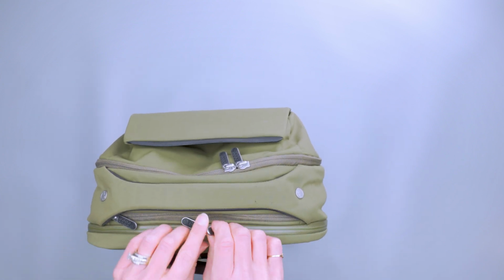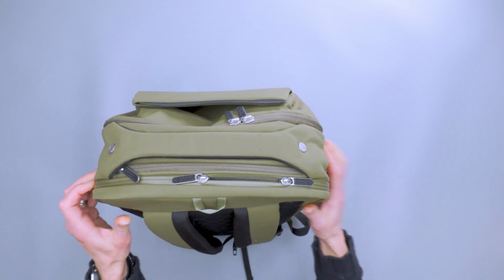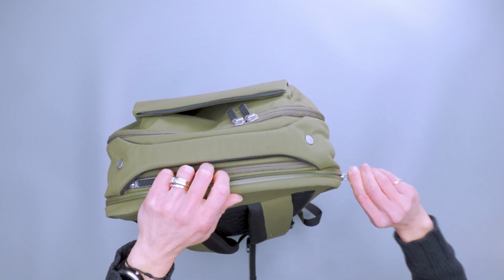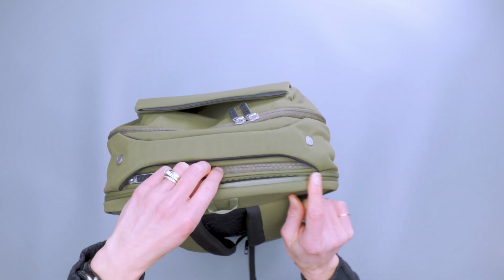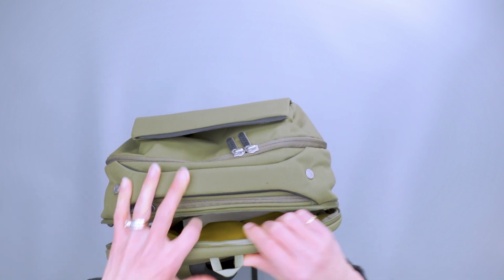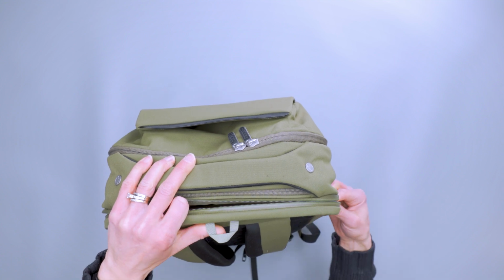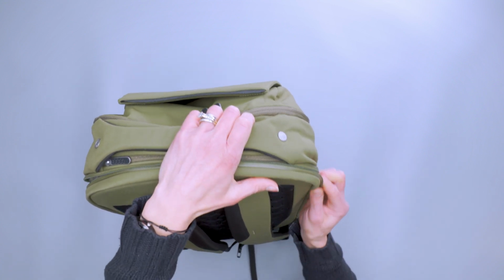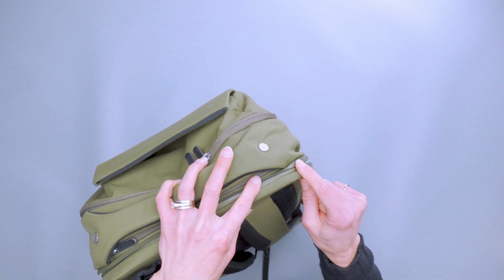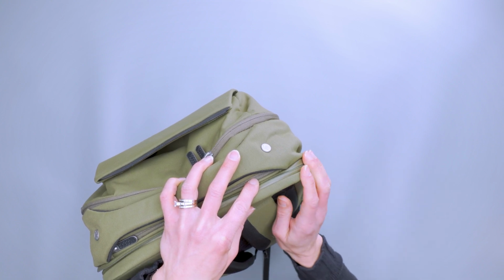But now let's take a look inside at the laptop compartment. Now you will see that I have difficulty opening this one, which is good and bad. So where are you going to go in this bag the most? Probably the laptop compartment. So it's a little annoying that it's so hard to unzip. That being said, it is so hard to unzip because they have put a water-resistant zipper on here. And to me, this makes so much sense.